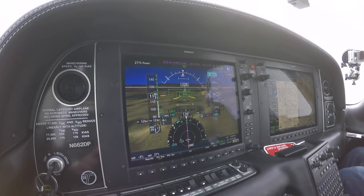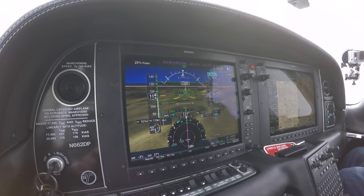Ground speed. 20, Charlie Lima, to the left side, taxiway Delta, follow the marshaller. To the left via Delta, follow the marshaller, Charlie 1.